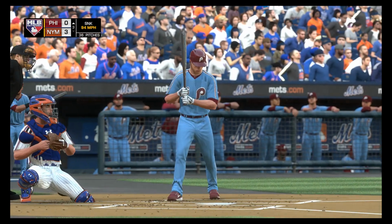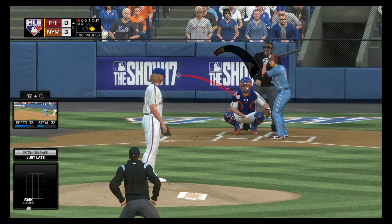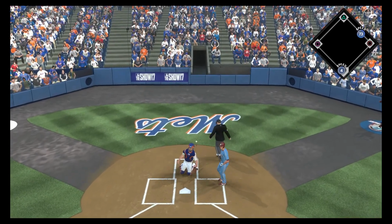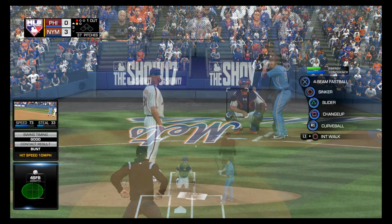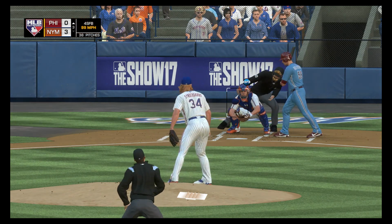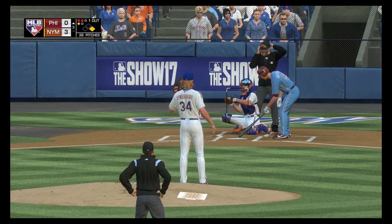And a sinker dips too low there. Into the dirt, in fact. Well, I like that right there. Pulling the bat back. You still got to bunt a strike. That's the one trap that bunters fall into. They think they got to bunt anything. It's not a squeeze bunt. You still have to bunt a strike. Got it back in time there, and it's 2-1.